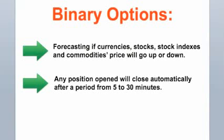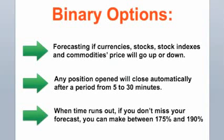What's peculiar about options is that any position opened will close automatically after a period from 5 to 30 minutes, meaning operations are very fast. When time runs out, if you don't miss your forecast, you can make between 175% and 190%.